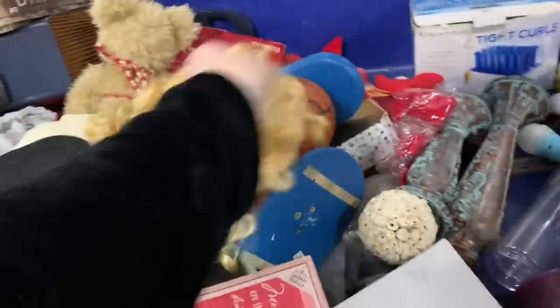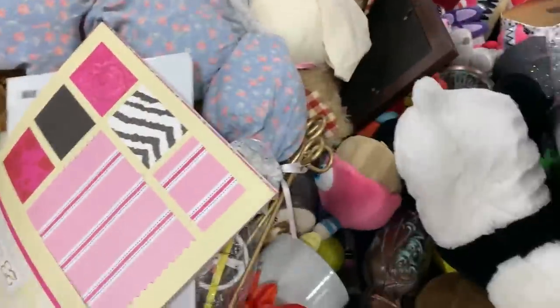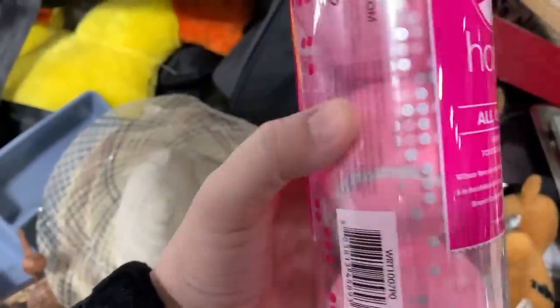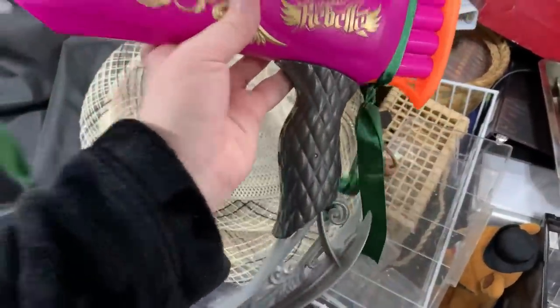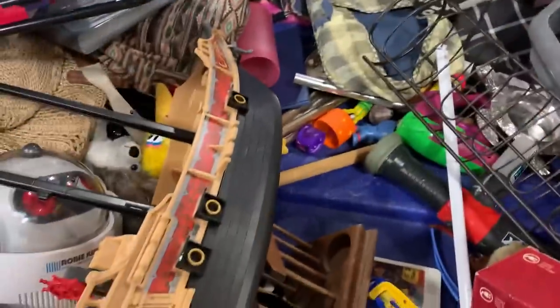Oh, these are so cute for a boys' room. That is adorable. I just found some like it, some girls' ones. I found these. Two of them. Oh, nice tennis balls. Rapunzel's bow and arrows. Oh, another bow and arrow Nerf. Whoa, that's cool. Seems to be some good stuff. Oh, I just saw Rainbow Dash over there. Seems to be some nice stuff today.